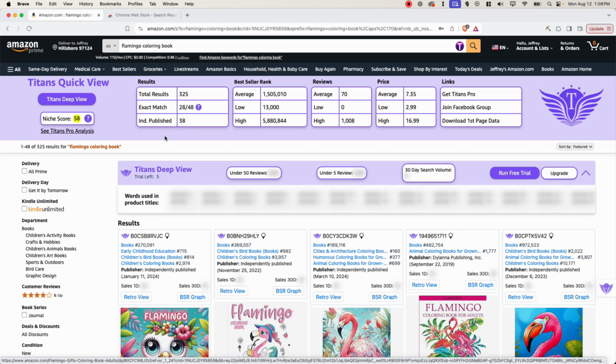Some of the information that it gives you is a niche score right here. It also gives you the total results, because when Amazon gets over 1,000 search results, it will not actually give you the exact number of results. It also gives you the exact match, which basically means how many books are using this exact keyword in their title, how many books are KDP books, and information on the bestsellers ranks, the reviews, and the price when it comes to the averages, the lows, as well as the highs.